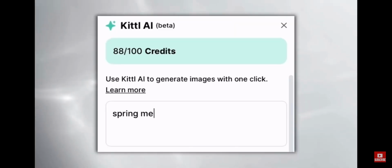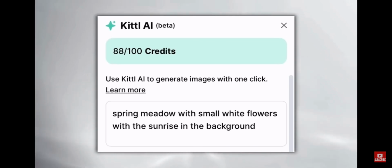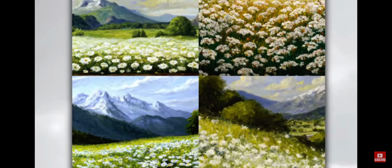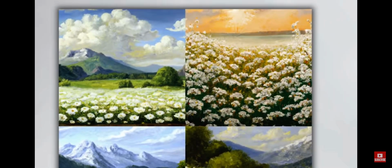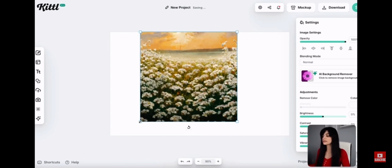So I decided to try the prompt Spring Meadow with small white flowers with the sunrise in the background. And Kittl created these beautiful images for me. Now, of course, I ran the prompt a few times to get different images and see which one I preferred. Once you find one that you absolutely love, you can just drag it into the artboard.